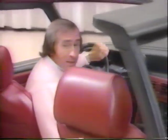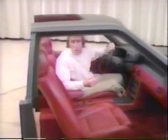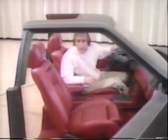You probably thought I was driving this car. Well, clearly I'm not. I'm in fact sitting in the design center here of Ford Motor Company in Detroit. This is what they call a module. It's what the designers use to decide what the interior of cars are going to look like. And I thought it might be a good idea to use this module to demonstrate how to sit in a car correctly and what position you should drive in.